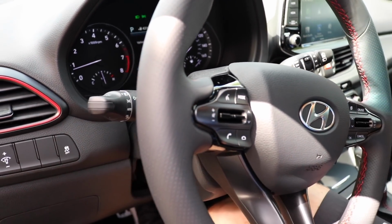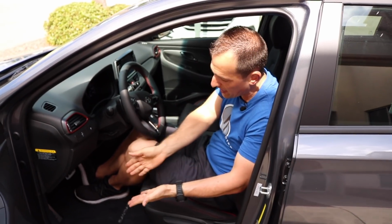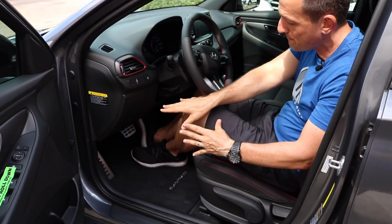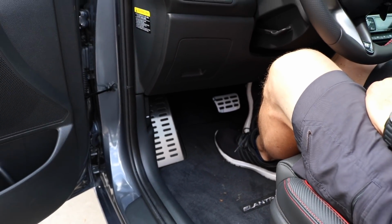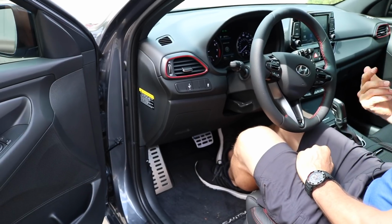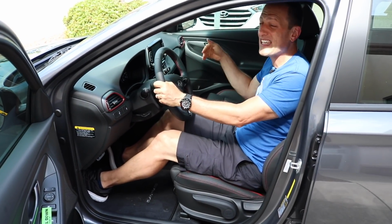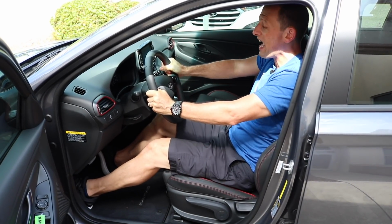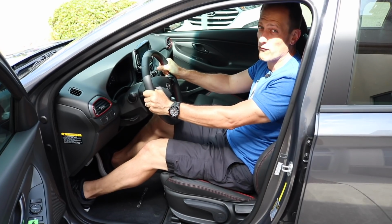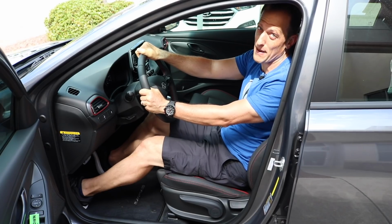Push button start, keyless entry, seat position's great. When I talk about the fine details, Hyundai even takes care of you when it comes to pedals. You're going to have the aluminum brake pedal, gas pedal, and a very large dead pedal, which, remember, for those who have not listened to me yet, a dead pedal is not just a place to rest your foot. It's a place that, when you're doing a nice twisty road or maybe an autocross event, is going to allow you to brace yourself and support yourself while you're going through those bends. But let's go ahead and see what kind of fun your passengers are going to be having in the back seat.